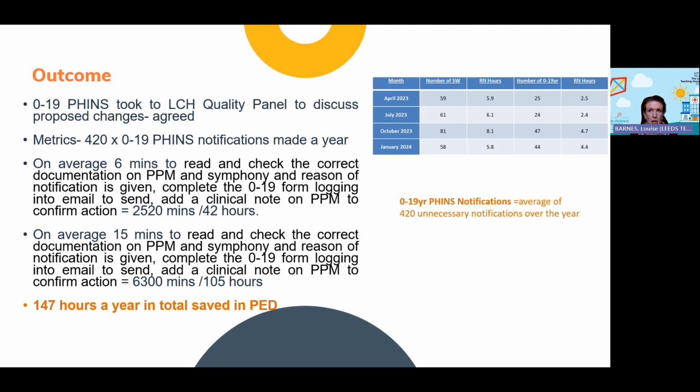So we looked to see what it was that we were going to be stopping, and we looked at 4 separate months, one in each quarter, so we could get a good idea of what those figures might look like. And it looks like we do about 420 notifications a year, and on average, nurses take about 5 to 6 minutes to read PPM, go through Symphony, look at the reason for the notification, complete the 0 to 19 form, and then send it on an email, and then add a clinical note into PPM. So we worked that out to be about 42 hours, which doesn't sound like an awful lot.